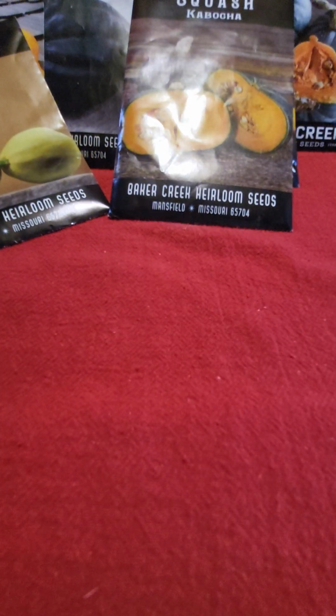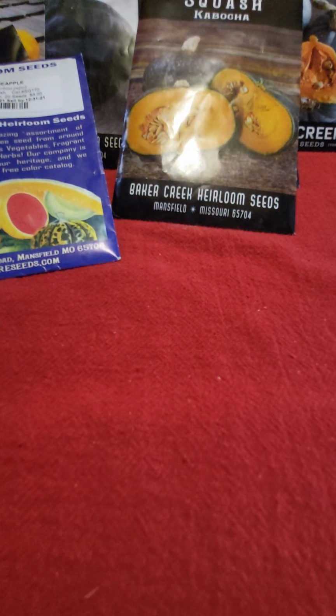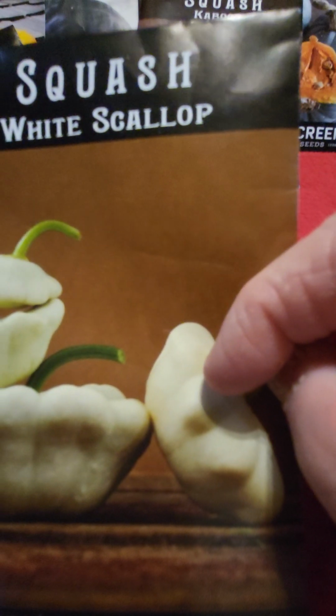More kabocha. I've grown this, and this is pineapple, and it's delicious, and it's good, and I'm going to grow it again this year. White scallop. This is a new one for me. This is a brand new one.